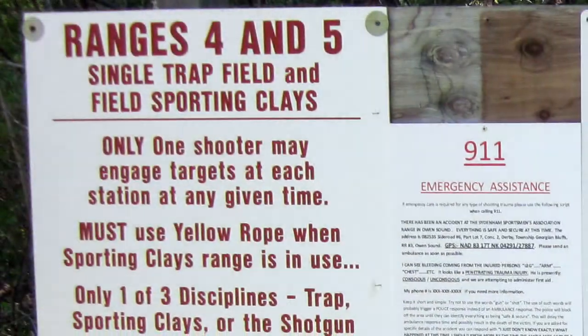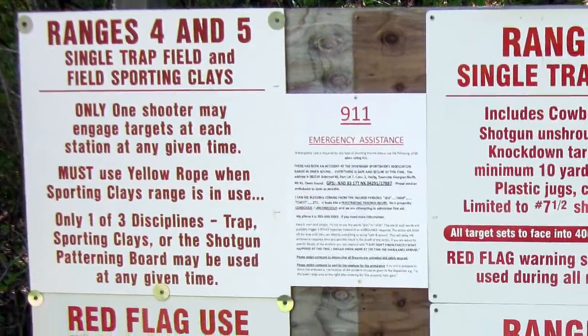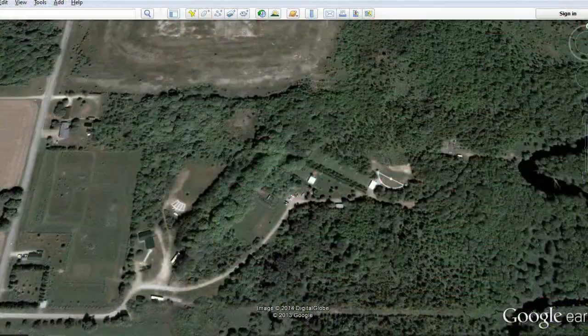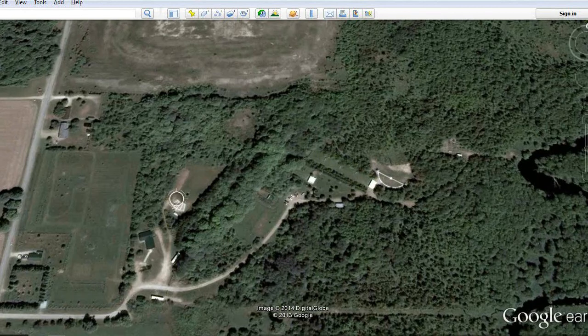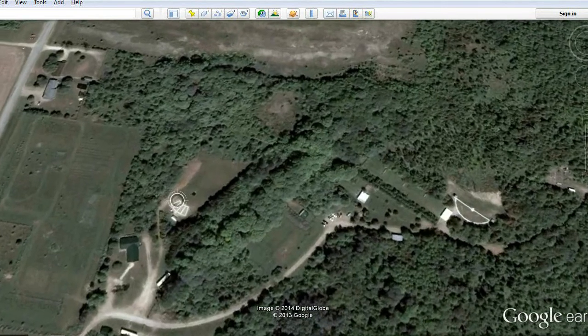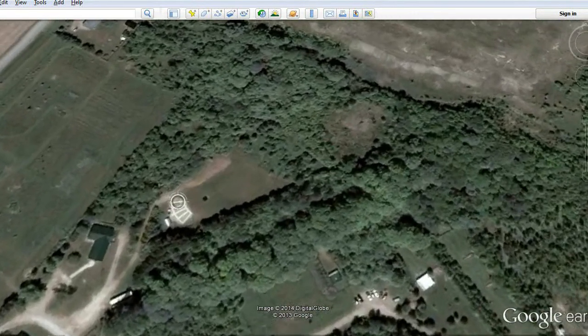If you're into shotgun sports, then you've definitely come to the right place. You're going to be sore in the shoulder before you get through with all the stuff going on here. Trap shooting, skeet shooting, sporting clays, cowboy action shooting, tactical shotguns. We're going to jump in and take a look more closely at some of these ranges and show you what it's all about. Let's take a look at the trap range on the west side.